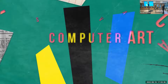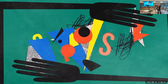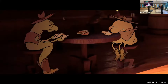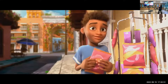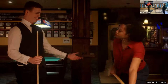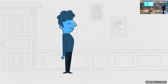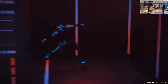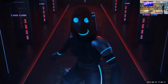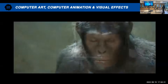I will show you. This is nice to see and understand the field, because this is work done by our students during college. You can already see the quality of their work. Look at that. This is college students. Just two minutes. So this is work done by college students, and these are the exact scenes that our alumni worked on. I think we recognize some of the movies.